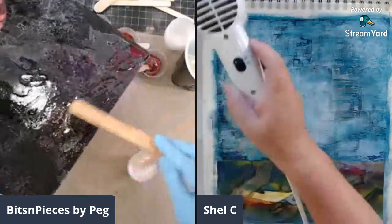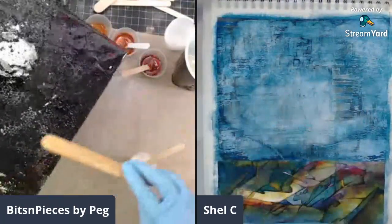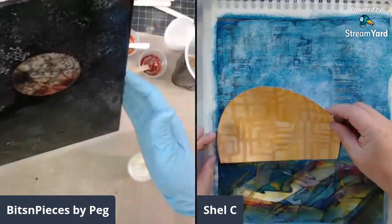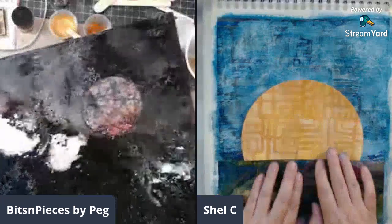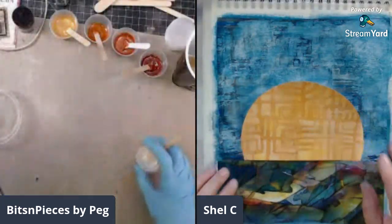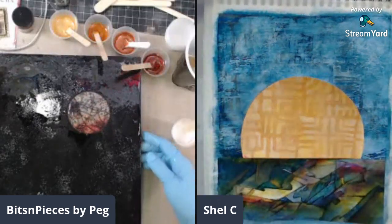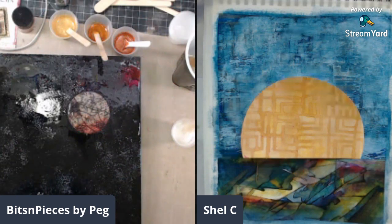See a few spots that got missed. So I'm just touching those up. Dry enough. Here's my moon. Do I want it to be red in the center? Probably. Yeah, I'll put it red in the center. Seems like a good plan, as if it's rising up over the water. Because moons do that, right? I don't know. Yeah, sure. Sure they do.